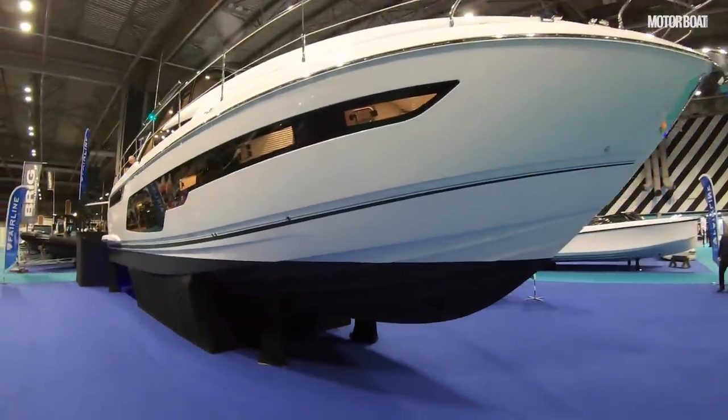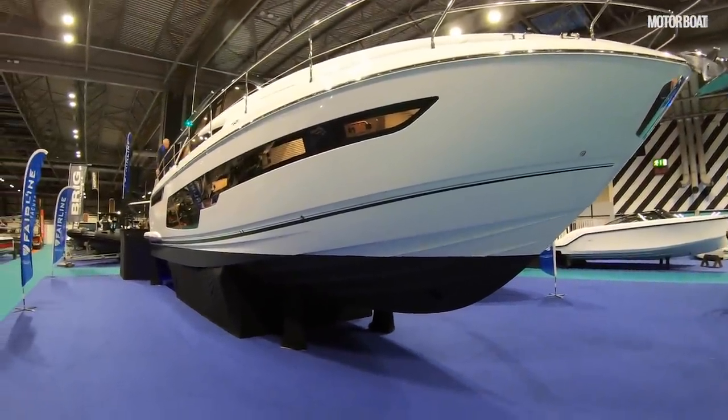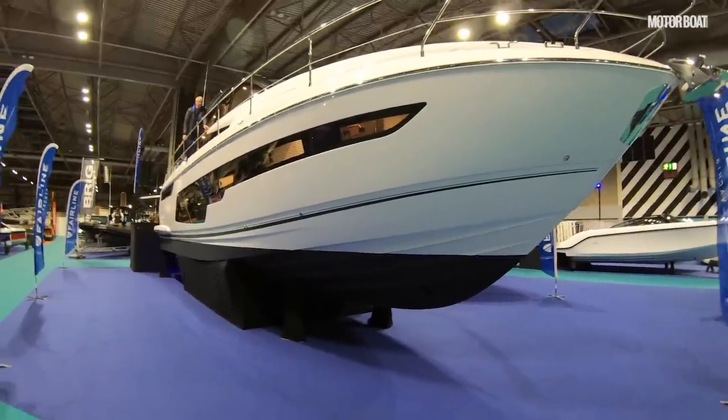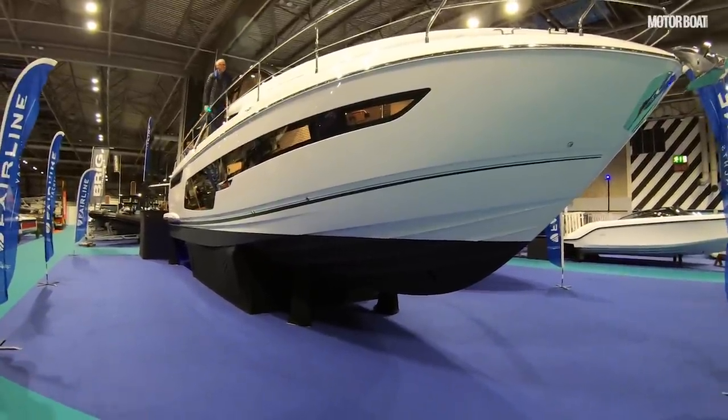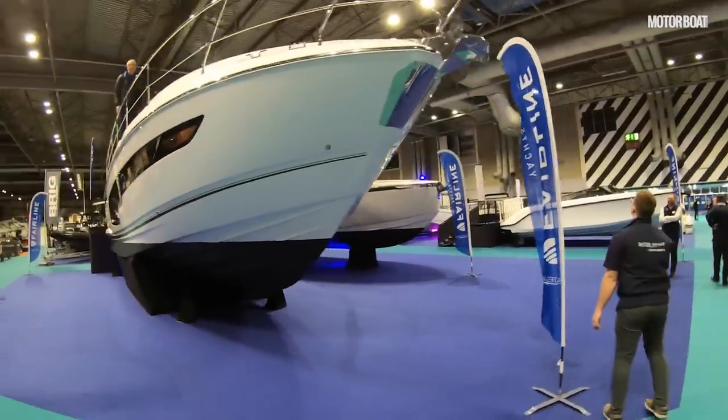Now this boat is powered by Volvo Penta IPS drives. The standard engine package is the IPS 600s, which are 435 horsepower, but they call them 600 because those efficient pod drives are said to be the equivalent of 600 horsepower on shafts.